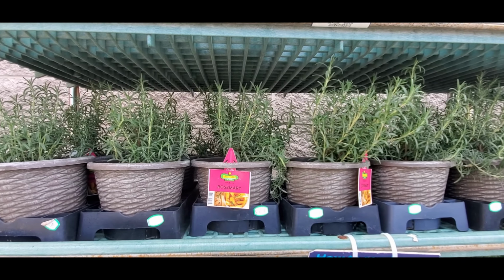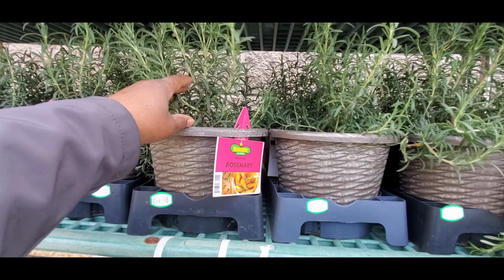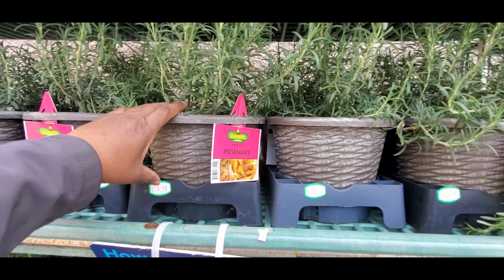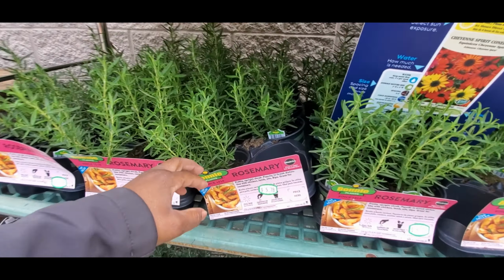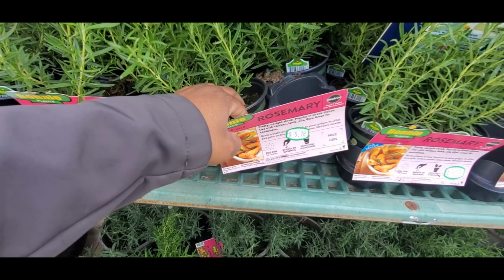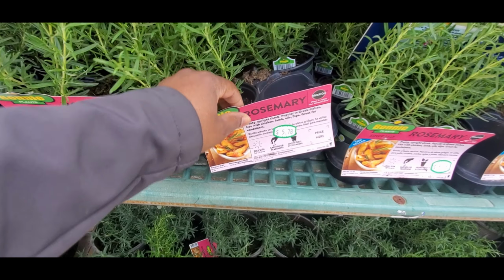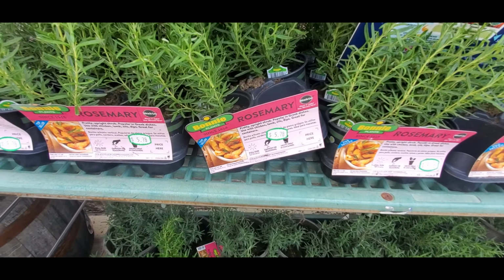And here are some rosemary plants. Again, $15 for a larger pot. Rosemary is really easy for us to grow where we live, so I just don't think it's worth buying a $15 pot full of it. Also, here are the smaller pots. Take a look at your markets. Your markets may actually sell these for about $2.99. So check your market for some herbs before you go to your big box stores.